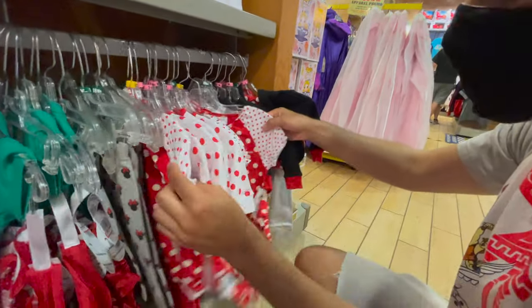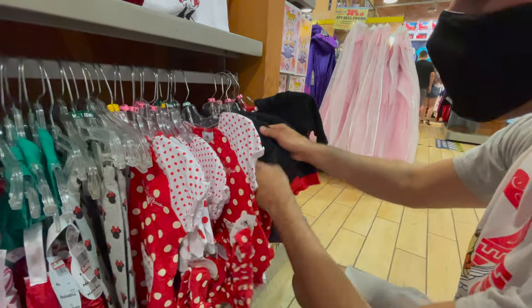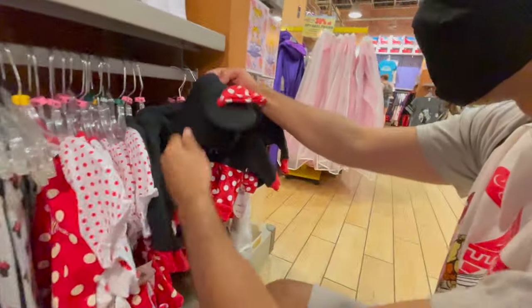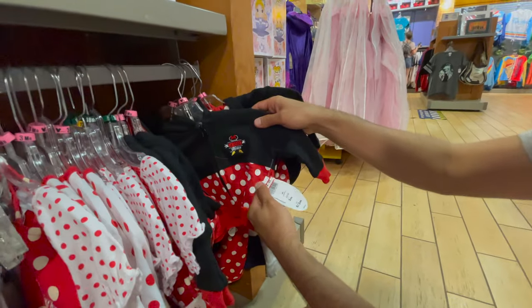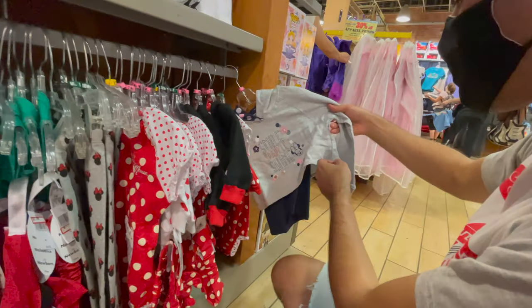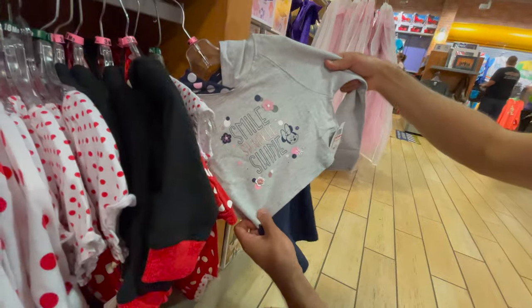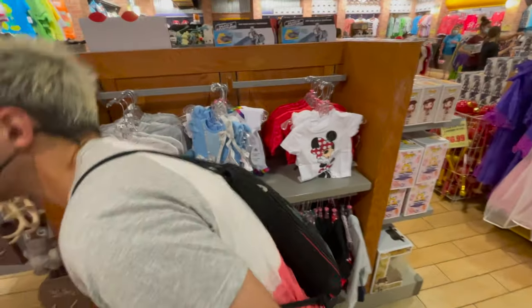This is the same as this, just a bigger size. And we have Minnie Mouse, a little sweatshirt with a headband. Is it a headband? No, it's a hoodie. This is cute. Okay. This one is $12.99. Alright, and this is the last one of this, the extra sparkle. Smile, sparkle, shine. $12.99. Really cute design. And the flowers like pop out. Nice. All right, so that one's done over here.